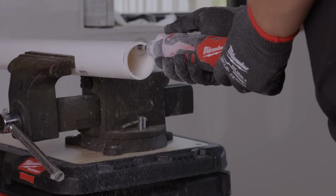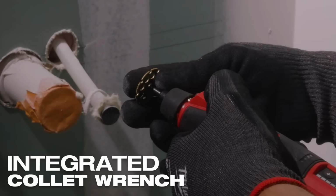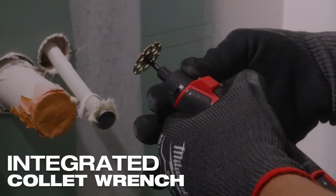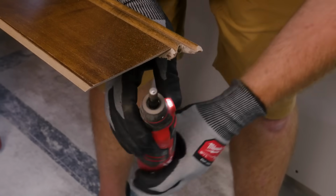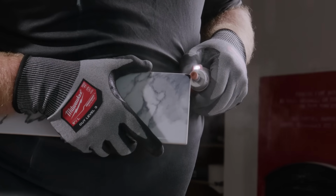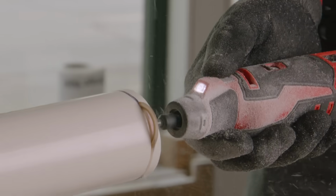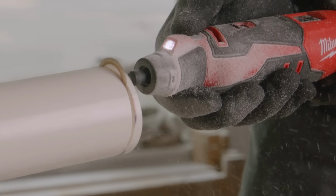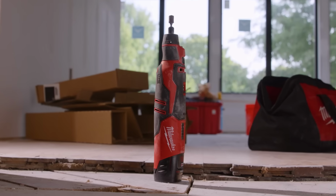The tool's compact and ergonomic design guarantees comfortable handling even during prolonged use. The quick change collet system facilitates accessory changes without the need for a wrench, enhancing efficiency. Illuminating workpieces, the LED work light aids visibility, while the red lithium battery technology ensures enduring power.